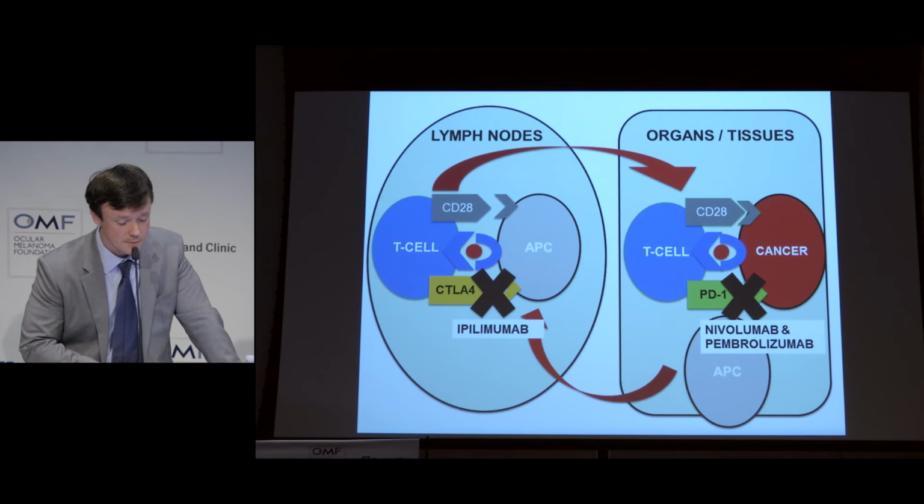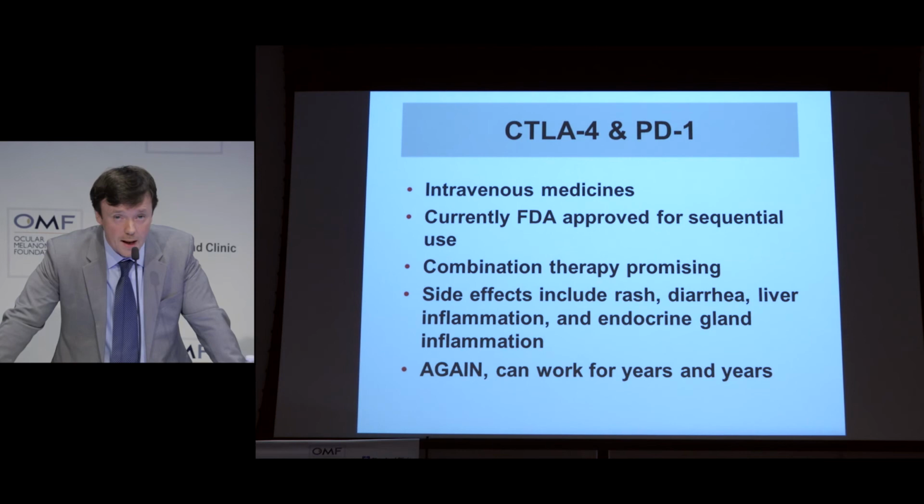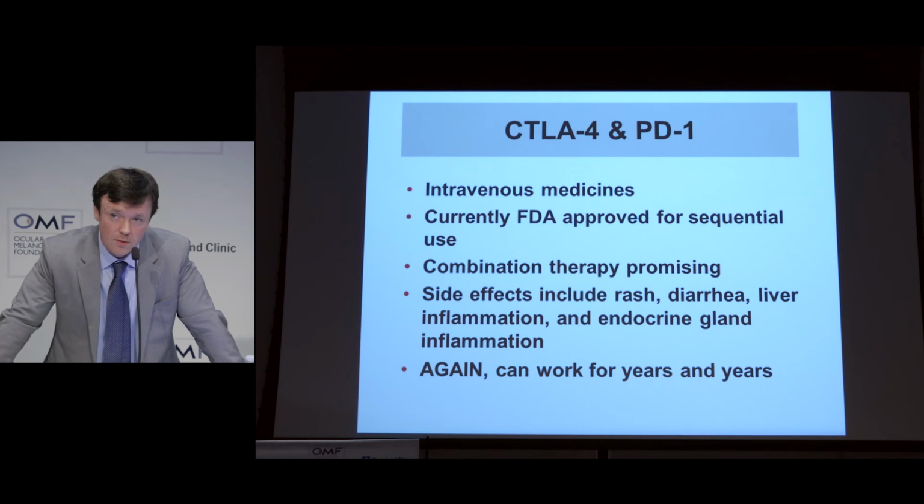So these are IV medicines. They're currently approved by the FDA for use in sequence, but combination of these drugs appears very promising. The side effects of these drugs include things like rash and diarrhea. There can be inflammation of the liver and some other things. But again, I think the take-home point for these drugs is that they can really be a home run, and they can really, really impact the outcome of treatment for this type of cancer.